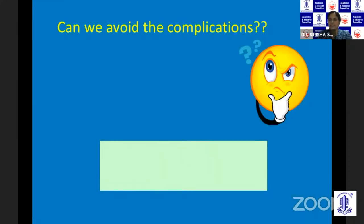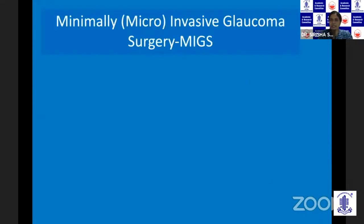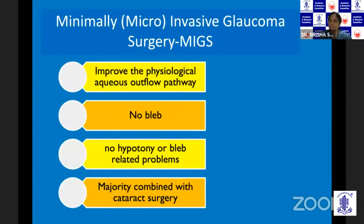So the question that occurs to us is, can we avoid these complications? And what do we do to avoid these complications? Do we modify our glaucoma filtering surgeries, or do we have alternative surgical options? So the topic is MIGS, otherwise called minimally invasive glaucoma surgery. There's nothing minimally invasive, so maybe you will call it micro-invasive glaucoma surgery. What does this do, and what are we looking at?